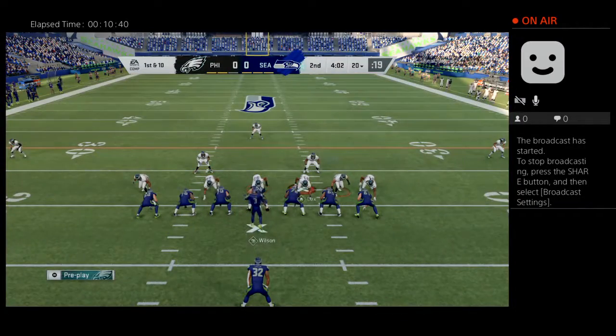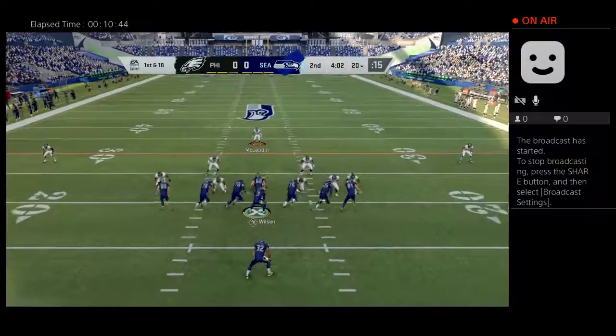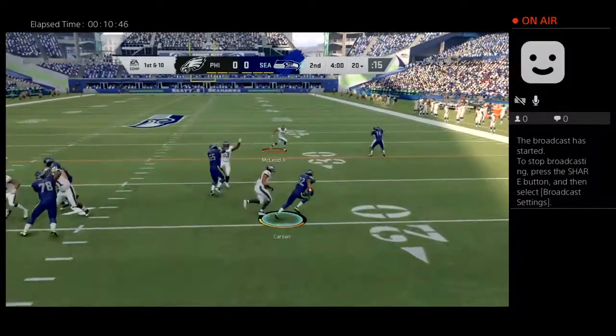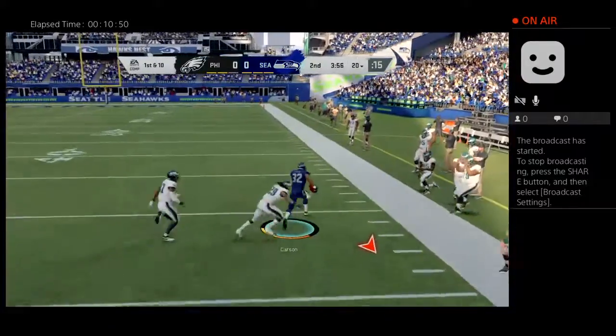The offense now at the line, ready for their next drive. They had a great drive going last time. They were moving the ball, and then all of a sudden it just stalled out. So we'll see what they can do here, Charles.